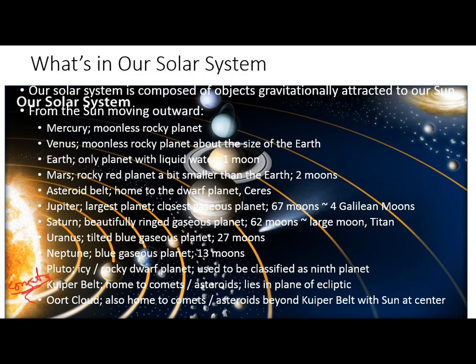The Oort cloud, something a little bit different. The Oort cloud is basically with the sun in the center. The Oort cloud is farther than the Kuiper Belt, and again, it's home to comets, and it is spherical, basically with the sun in the center.